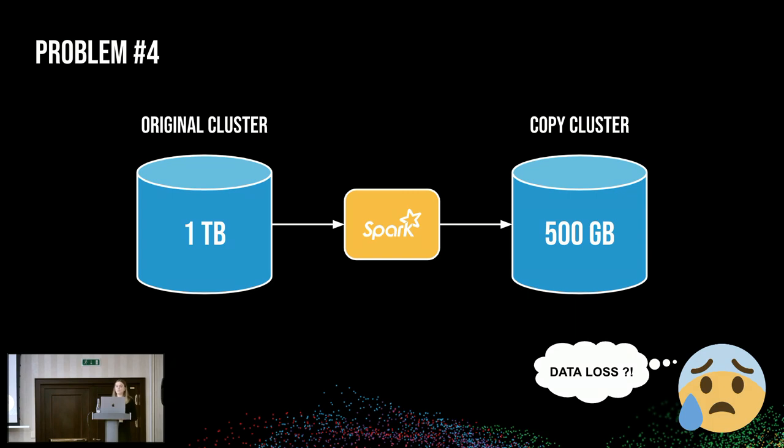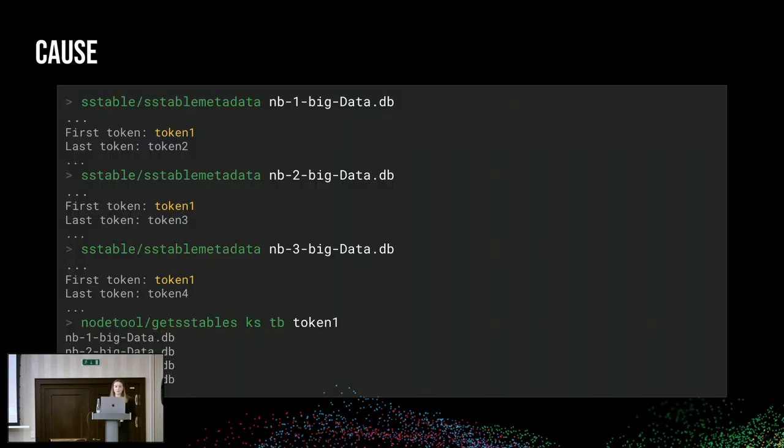So in order to investigate, we asked a few questions about their application. I wanted to know what their use case was. Nothing seemed too obvious up front, so we wanted to take a deeper look. So we started by looking into some data files in the original cluster. Using the tool SSTable metadata, we noticed that there was an overlap in the first token that was shared across multiple SSTables. So we also used nodetool getsstables to verify that this was on multiple SSTables here.